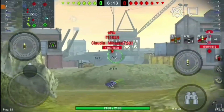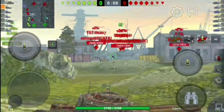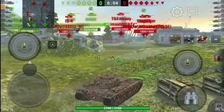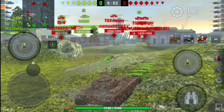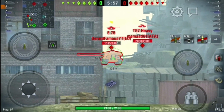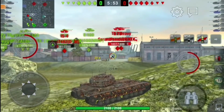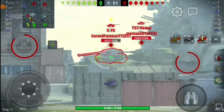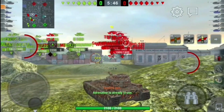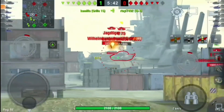And I get abused for this later in the battle for not being a team player. But they can't see the position. They just automatically think, I've gone right, I'm alone. But as soon as I get into this position, the whole enemy team are up there. Now we've got the back of an E75, we've got the side of a T57, we've got the IS-4 that's just about to die there. And we're taking 3 shots.